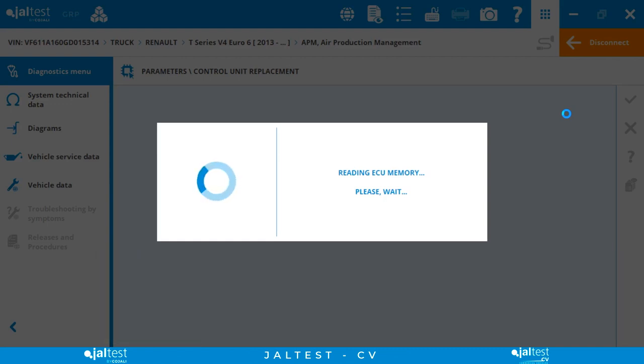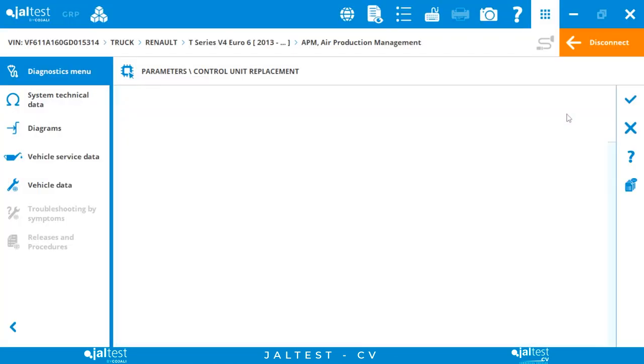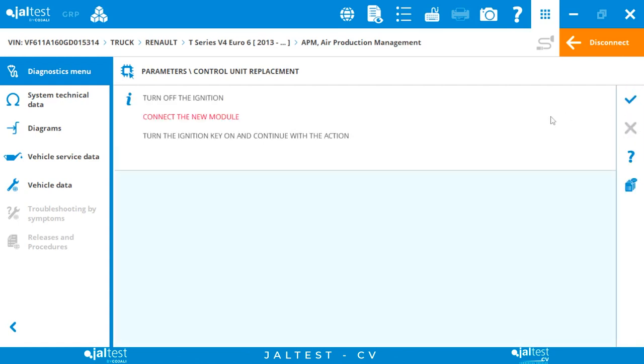As you know, one of the most common issues is the replacement of the APM module. So it's quite common that during the vehicle life to replace this specific component. That is one of the key points of this relevant feature that we are going to release today and we are going to see in this case study. All right, so all the information for the previous module has been gathered and we can continue with the process as Jaltest indicates. Click on the Accept button and continue.